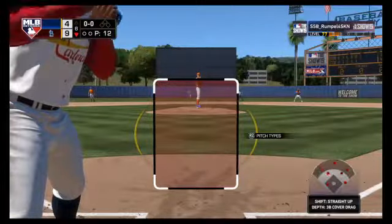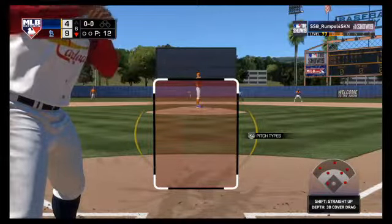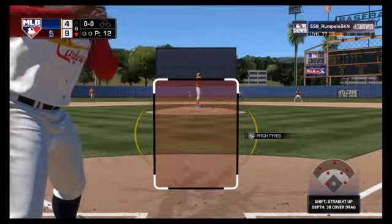Digging in once again, Willie Mays. He'll have the opportunity to kick things off as we begin the home sixth. Willie Mays.